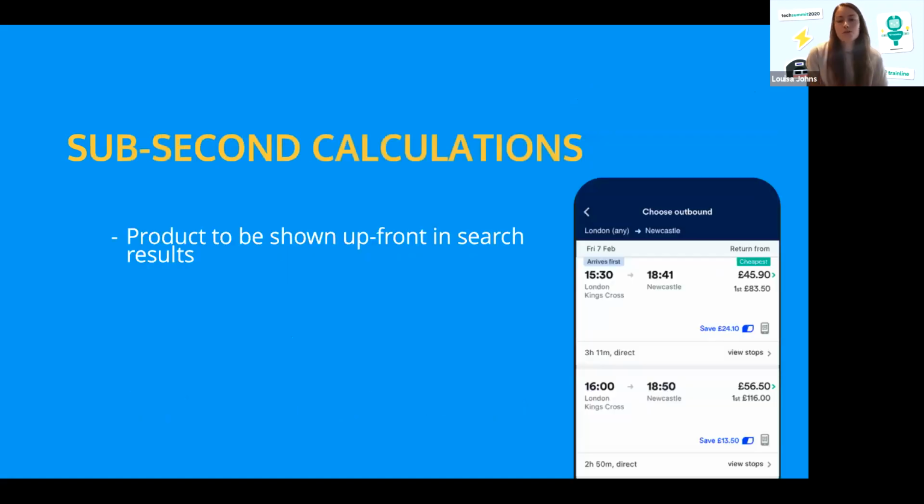So when we were trying to build this, when we first started, we looked at what we wanted the feature to look like and the kind of things we wanted to achieve. So first of all, the most important was that we wanted it upfront in the search results. So we didn't want customers to see the through price and then click in and see if they could get a cheaper one. We wanted them to be able to compare all the different prices upfront in the search results.